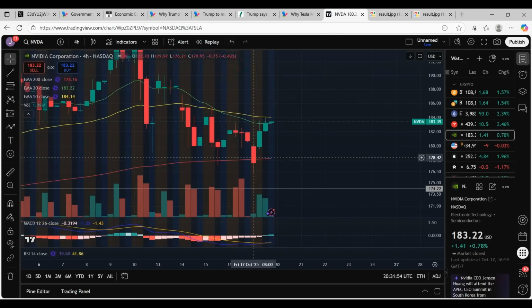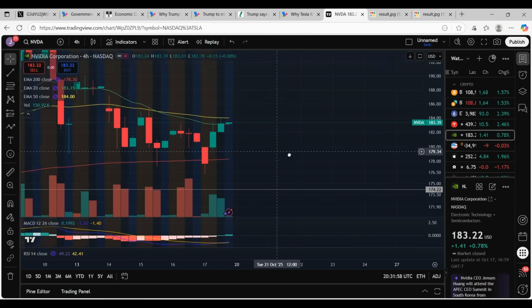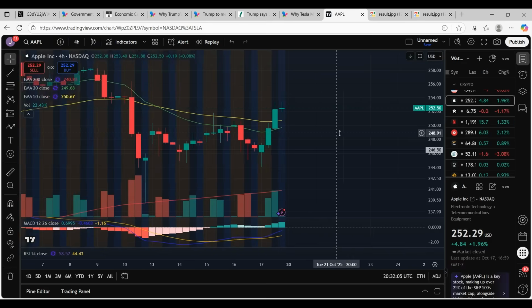On Nvda, if we break 184, we're bullish, looking for 186. If we lose 178, we're going to be more bearish. I do see the potential for us to push for 186, and we'll see how it goes from there. But there is some upside potential, at least for now.